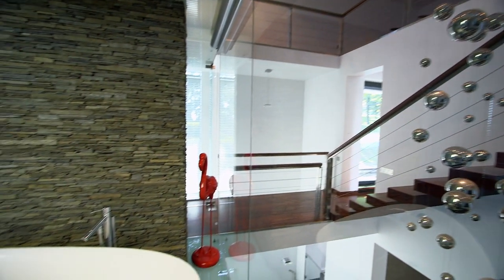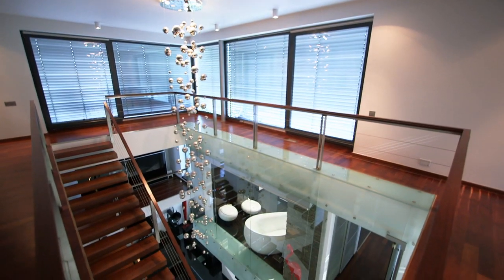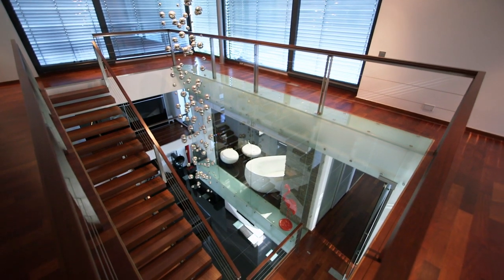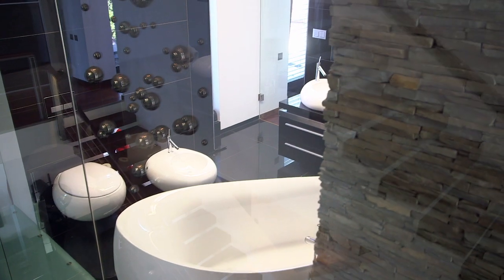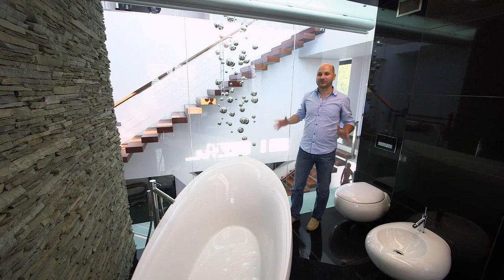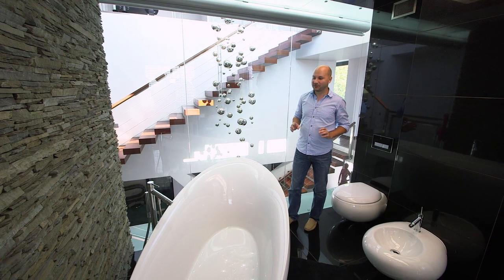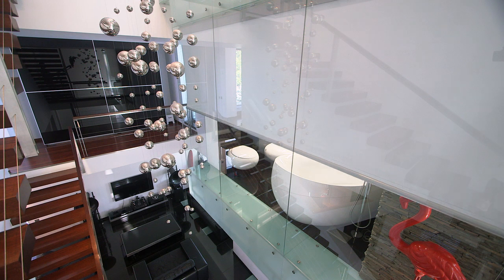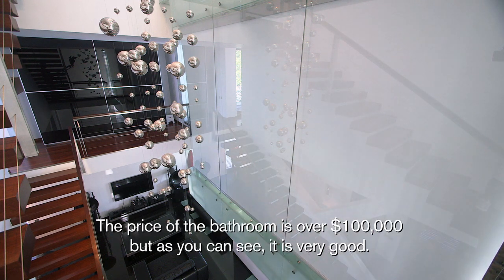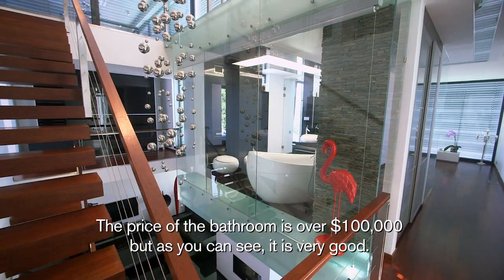This bathroom may look completely transparent, but the owners of this home didn't miss a thing when it came to luxury or to privacy. So they installed a really cool feature for guests who might want some alone time. When we want to use the bathroom, we need a little bit of privacy. So the price of the bathroom is over $100,000. But as you can see, it's very good.